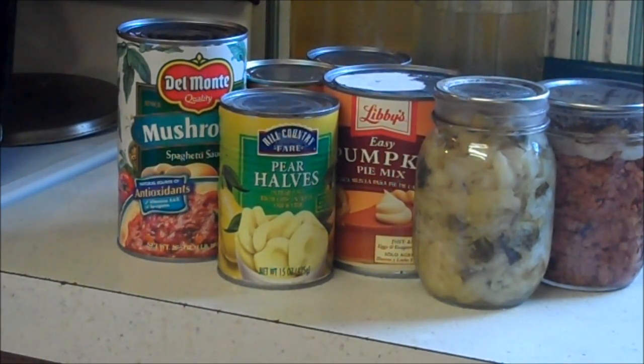A second factor is the higher altitude. The temperature of boiling water decreases as the altitude increases. Thus, the temperature at which foods are processed is lower. To compensate, the canning pressure for low-acid foods must be increased by 1/2 pound for every 1,000-foot rise in elevation. That's why we'll tell you, if you're above 1,000, add 1 pound of pressure to it. Above 2,000, add 2 pounds of pressure.